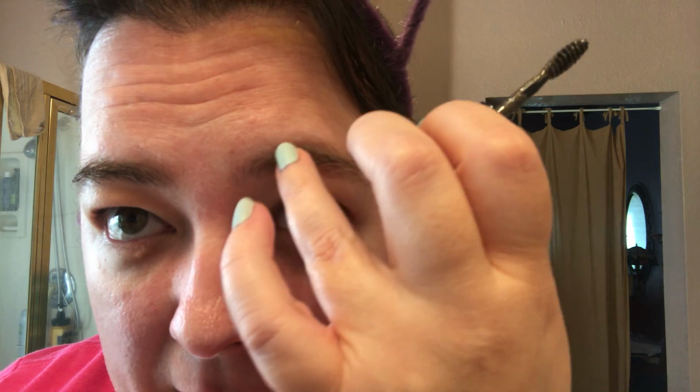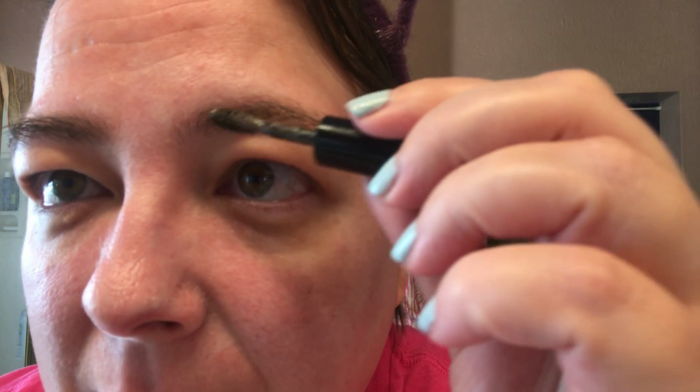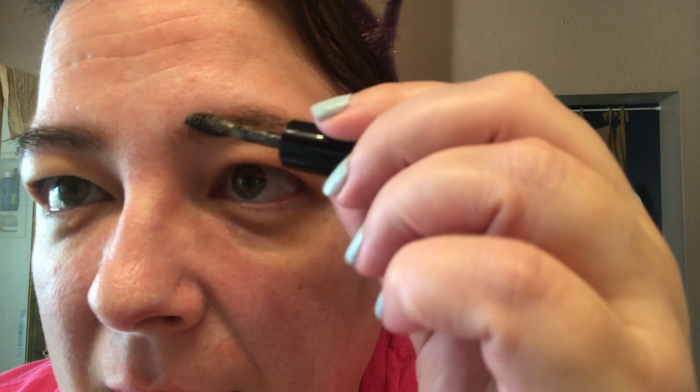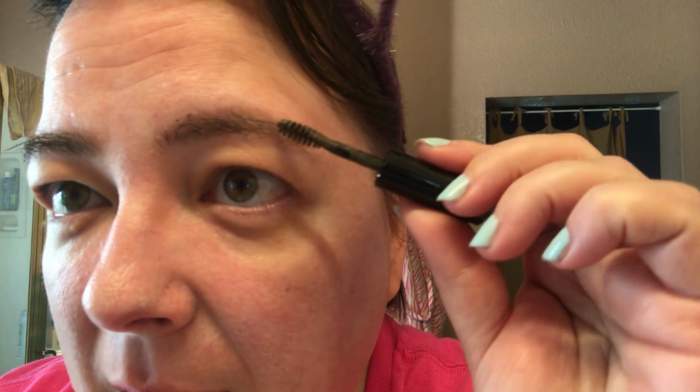We have other products that you can fill in if you don't have a lot of natural brow. If you're missing parts, like my mom only has this part now. This whole half is just gone. It's just not there anymore. And not because she plucked when she was younger, but she had brows when she stopped doing all that.